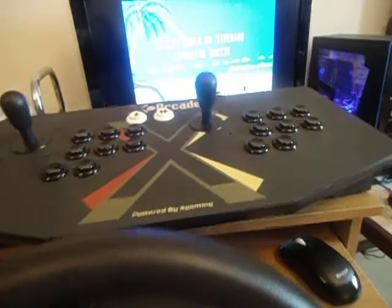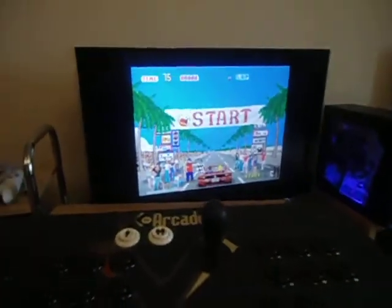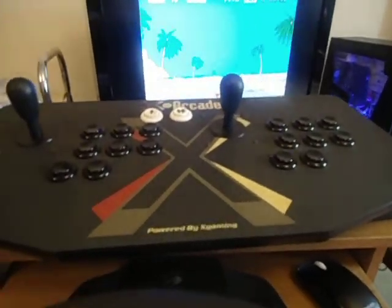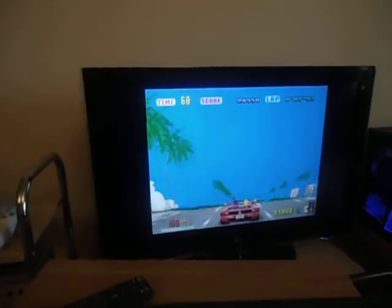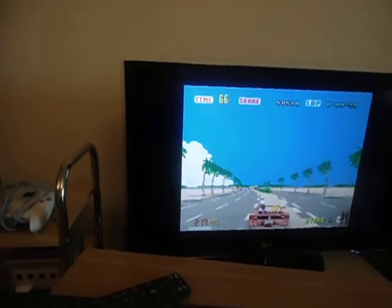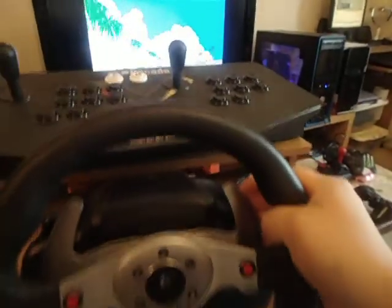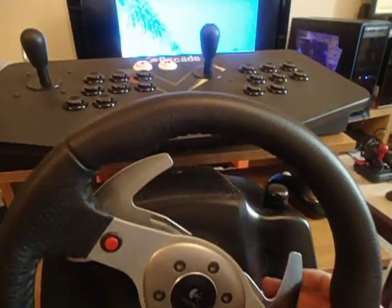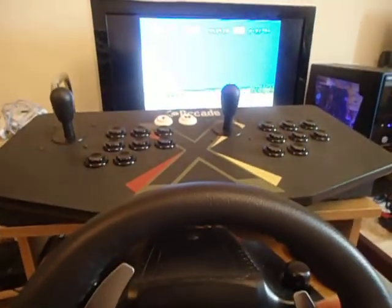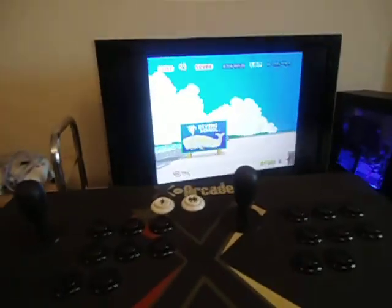I put in the money. I've got the gear shift here. Now, I'm driving one-handed here and keeping an eye, so I'm not going to drive as well as I normally do. Not that I'm particularly good. You can see here how the force feedback works, and this is about as close as I possibly ever could get to the Outrun experience. Ooh, I crashed.